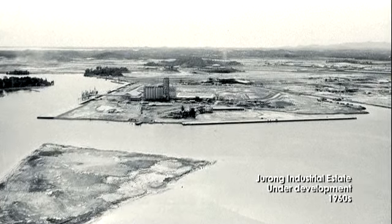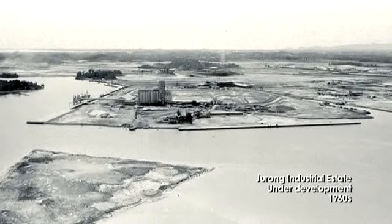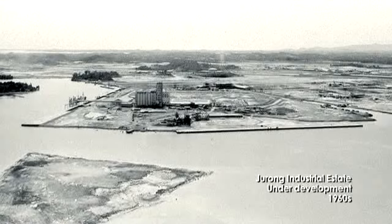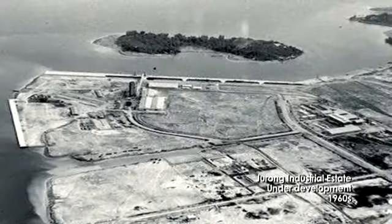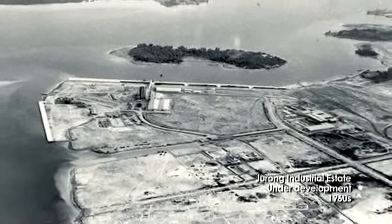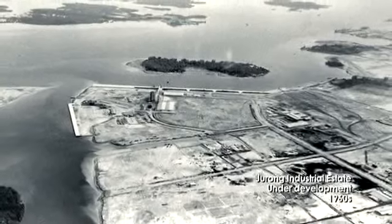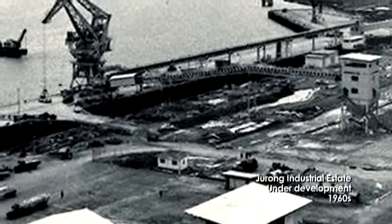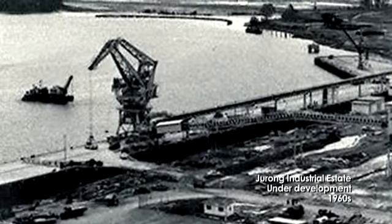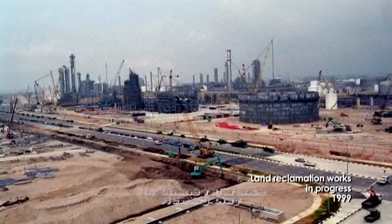The islands of JURONG were made up of three main areas: Pulau Ayer Chawan, Pulau Melimau, and Pulau Merbau. The biggest island was a mere 2 square kilometers. These were home to more than 700 villagers who worked as fishermen. As the industries of JURONG were being developed on these islands, they were resettled on the Singapore mainland during the 1970s.